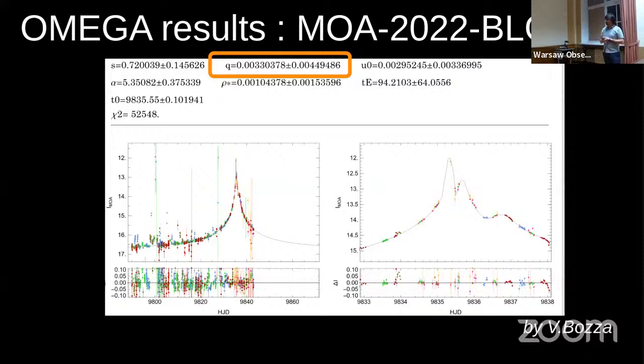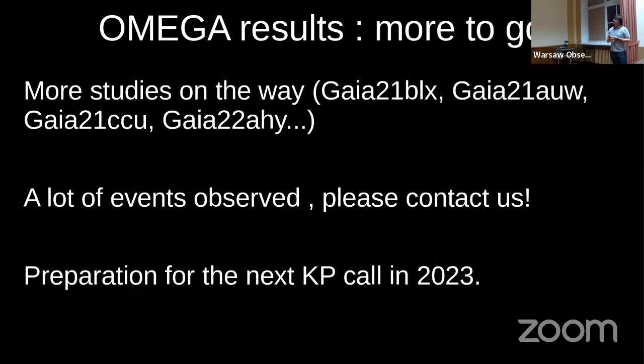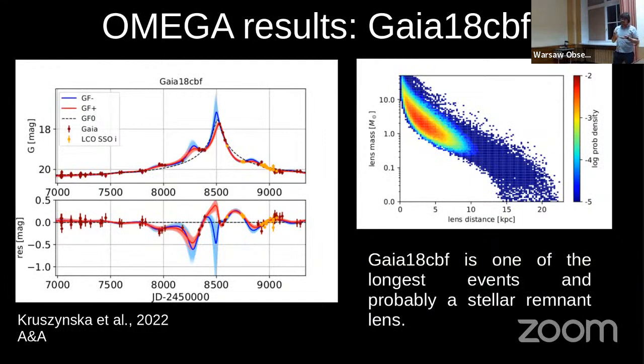I will also discuss Gaia 18 CBF, which was published by Katarzyna Kruszyńska this year. This is a very long event with an Einstein timescale of 500 days. So we can think that the lens is very massive, but also the parallax is small. So these two pieces of information point to a very massive lens.